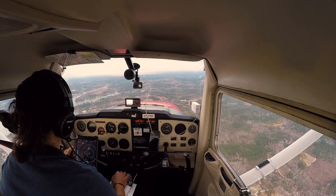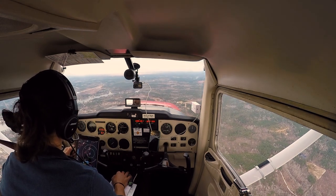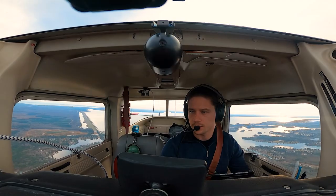5 mile final runway 17 below. Actually, no, I think I'm good, man. I'm about to be real good. I can widen it out a little bit.